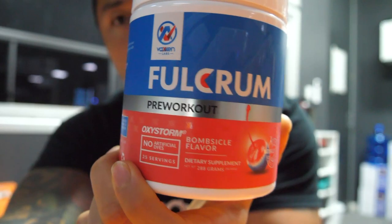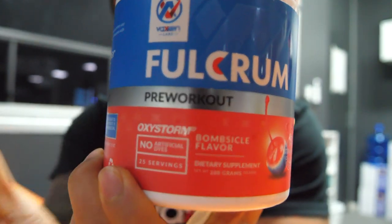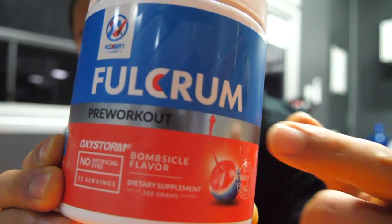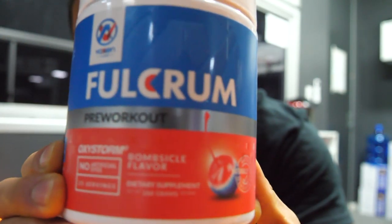I just had a scoop about an hour ago, and this shit tastes fucking awesome too. The flavor is bombsicle. Yeah, bombsicle. I don't know if you can see that. Right there, bombsicle. Fucking love that name.